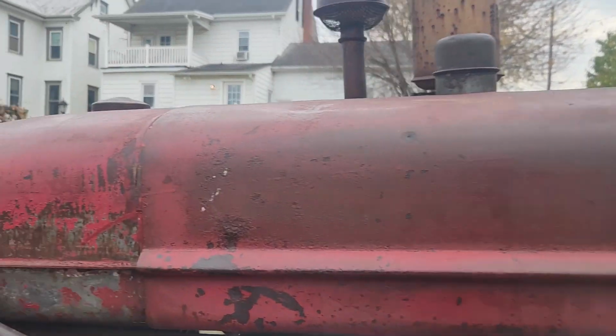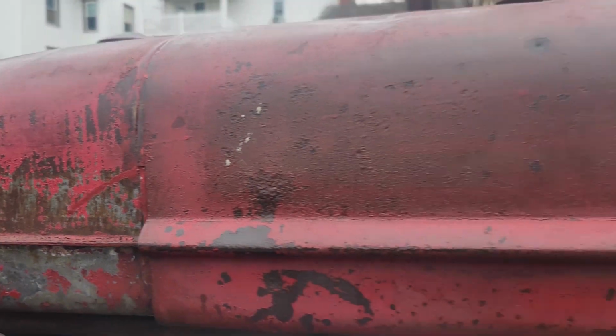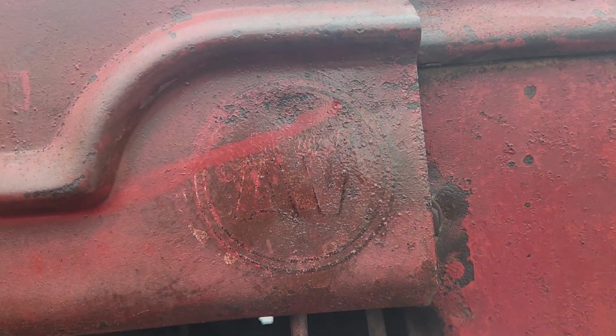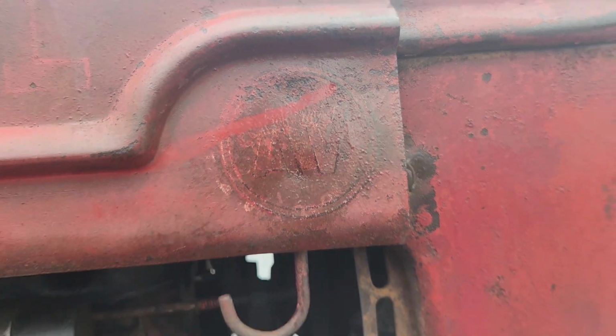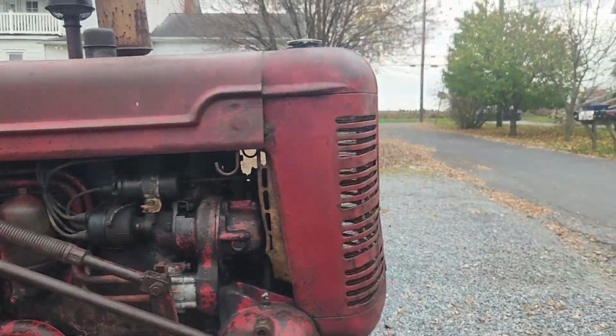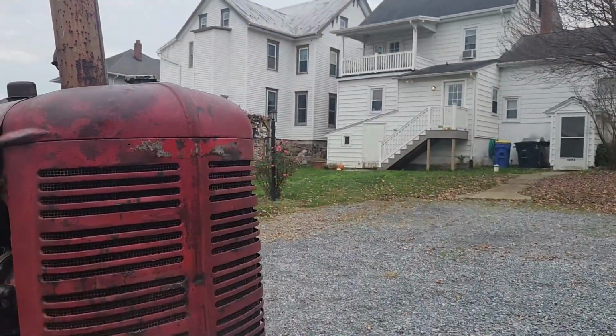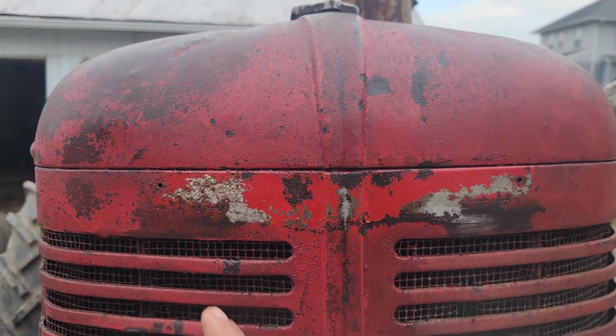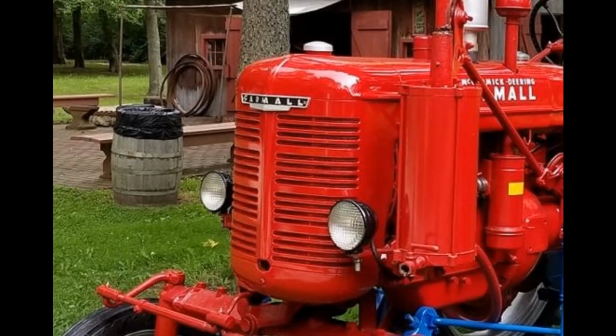You can see, again, remnant of the dealer sticker, remnant of the original Farmall decal. And on this side, you can see remnants of the AV Cultivision decal, which is kind of cool. And the only thing I'm not sure about is on the grill here. It looks like it would have originally had the Farmall badge going across the front, which would be correct for a regular AV or A.